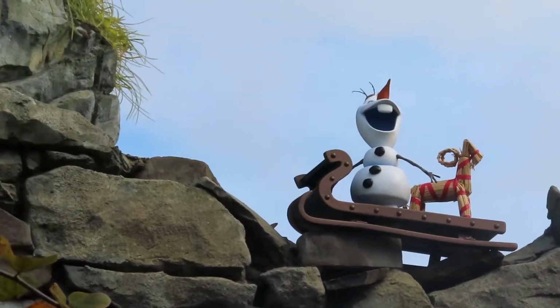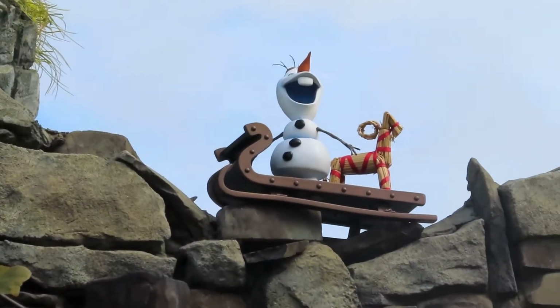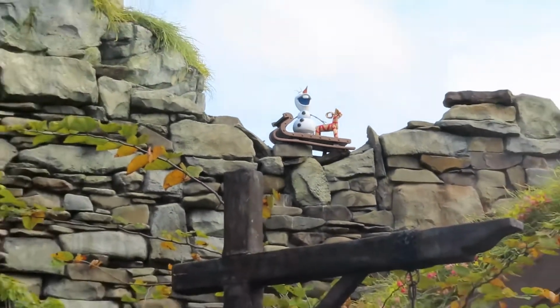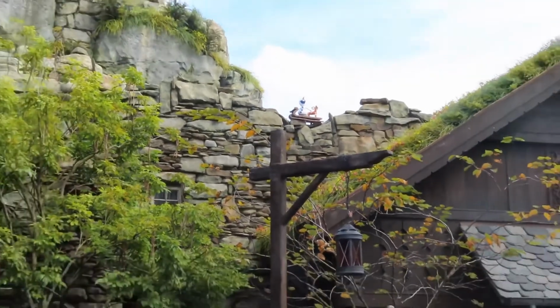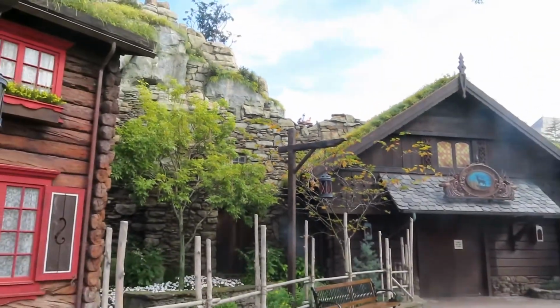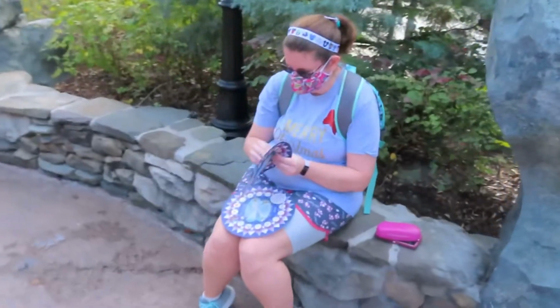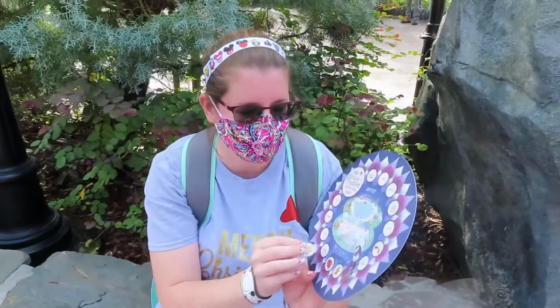He looks way too happy to be with a goat. It's an ornament goat. It blends into the rock really good though. I would have missed that. But you're a genius and you found it really fast. That's because I totally copied someone else. So we're gonna put our little goat on Norway.